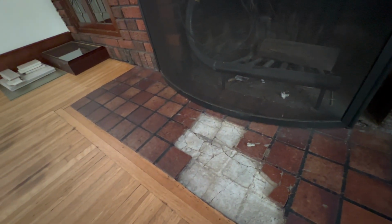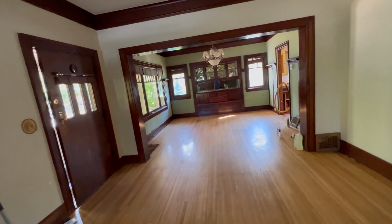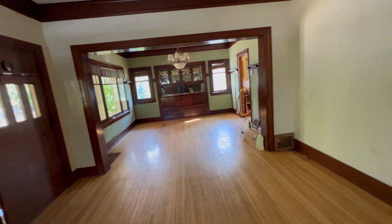Looks like we've got the original tiles here. Some of them are busted up, so we're going to have a job sourcing those, but we are going to try and source some or replace all of them with a similar sort of terracotta style there. But this room is in pretty good shape, this long continuous dining living room. So we're just going to really paint this, and that's really it.